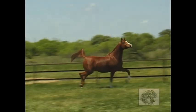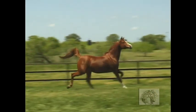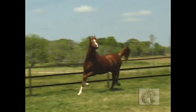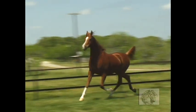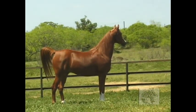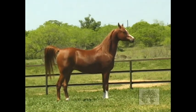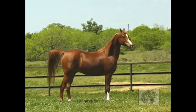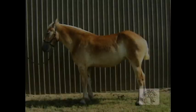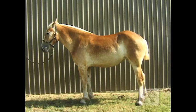Form produces function. So, an Arabian horse, with its concave head characteristics that follows through with a straighter and lighter body, tends to produce a long, low way of going. This type of horse is designed to go very long distances with a minimal amount of effort. A draft horse's body type, with its steep angles, was designed to pull loads, requiring strength, but not speed and agility.